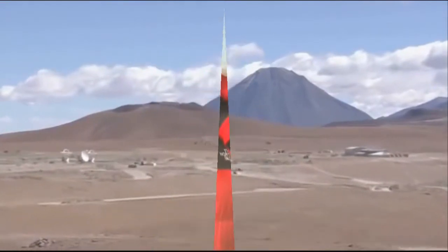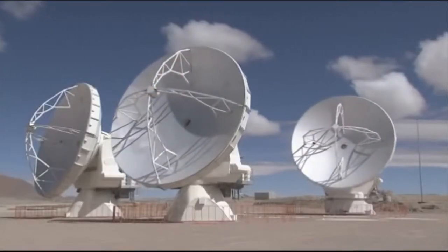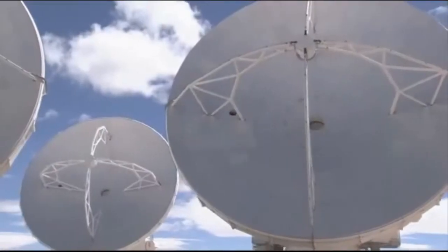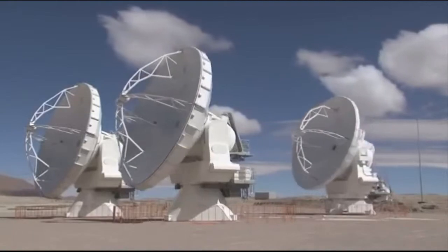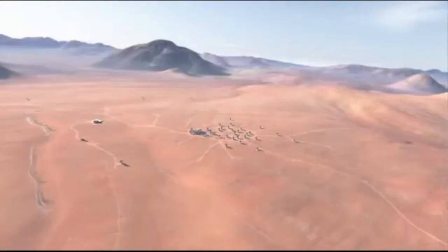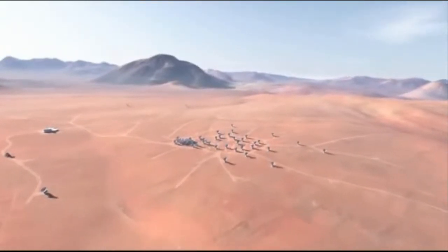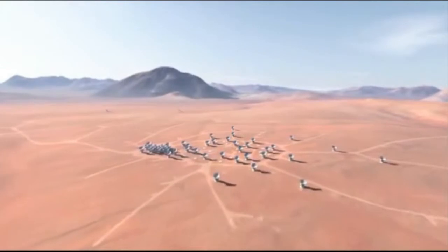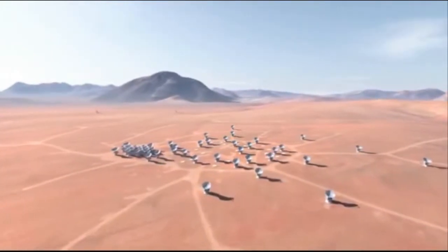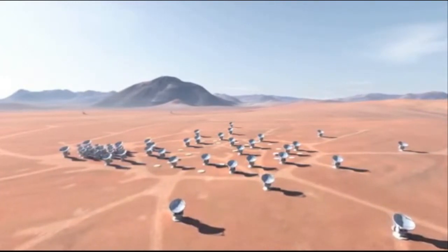High on the Chajnantor Plateau in the Chilean Andes, the first antennas of the Atacama Large Millimeter Submillimeter Array, or ALMA for short, move in unison. Work progresses at a frantic pace in this ambitious project, which, in a few years from now, will consist of 66 antennas working together at an altitude of 5,000 meters. Once completed, ALMA will enable astronomers to study the cold universe in unprecedented detail.